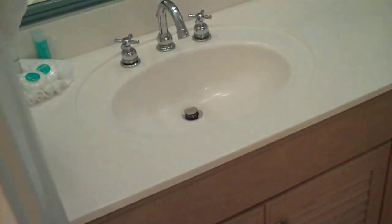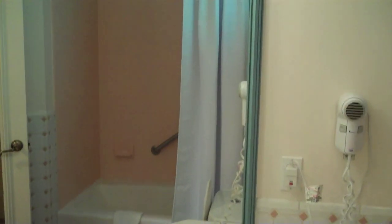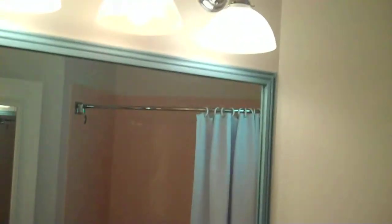It was great because we could spread out, have room for our luggage, and we never felt like we were on top of each other, even with people staying in the living room. The bathroom is a nice size. Got a sink there with extra room, hair dryers included.